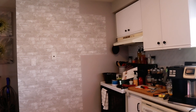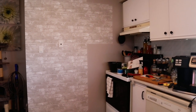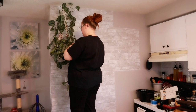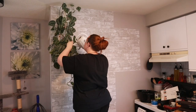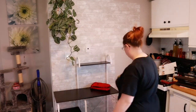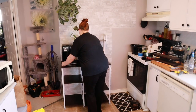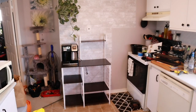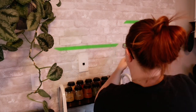So I'm going to go ahead and continue here, and hopefully I can get this all put back together by the time Jordan gets home from work. Now, I know it may seem weird that I'm putting things back on the wall when the wall is not completely finished, but like I said, I had stuff all over the kitchen. I knew that this wallpaper wasn't going to be in for another, I think it was 2 days, and I just didn't want all this stuff sitting all over my kitchen. So I really just took everything that I could put back and put it back.